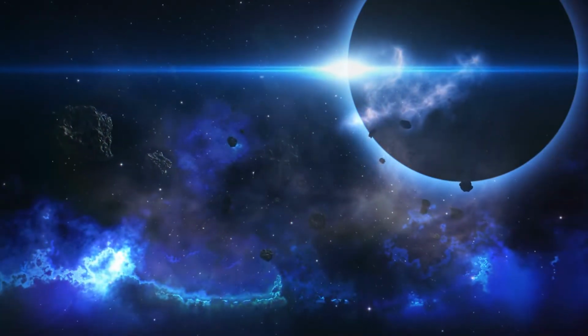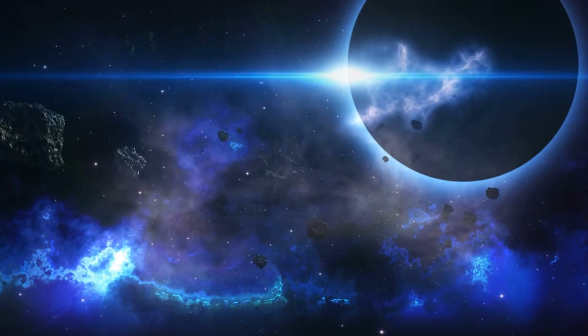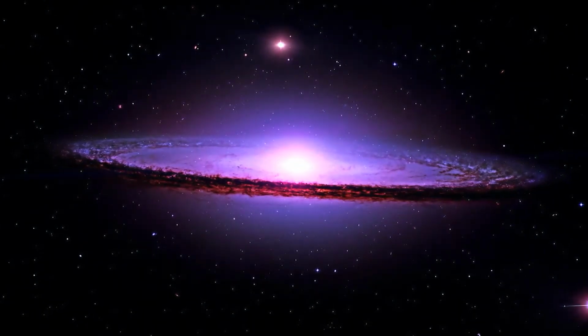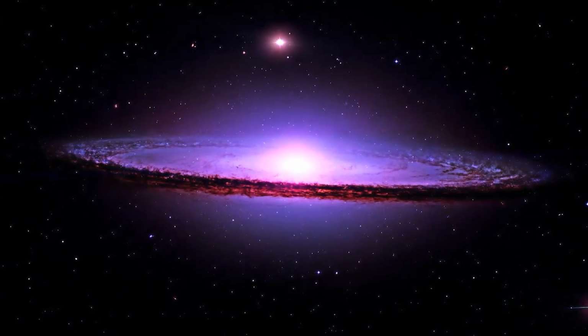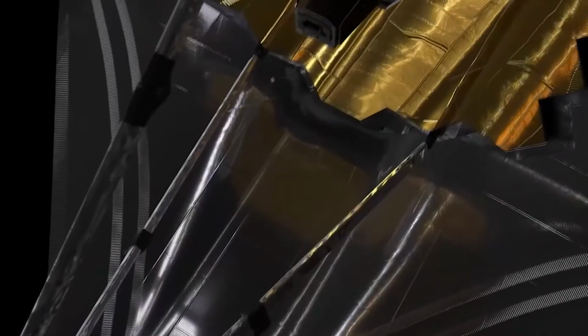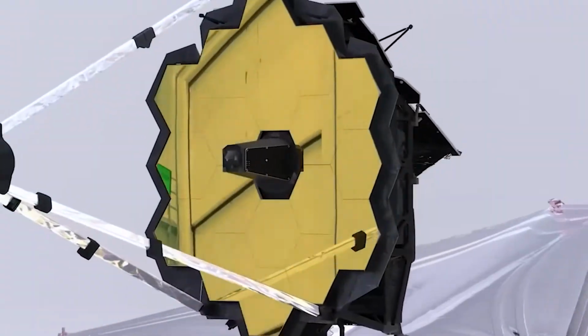Scientists have long been perplexed by WASP-96b since its discovery back in 2013. There's a lot of things that make this planet stand out. For example, it's the only planet we know of that doesn't have clouds. Now, because of the powerful instruments on the James Webb Space Telescope, scientists will be able to look at the exoplanet in a level of detail that no one could have imagined.